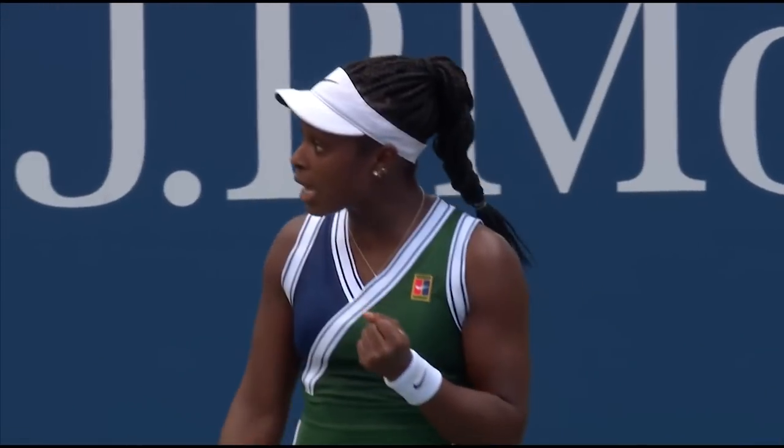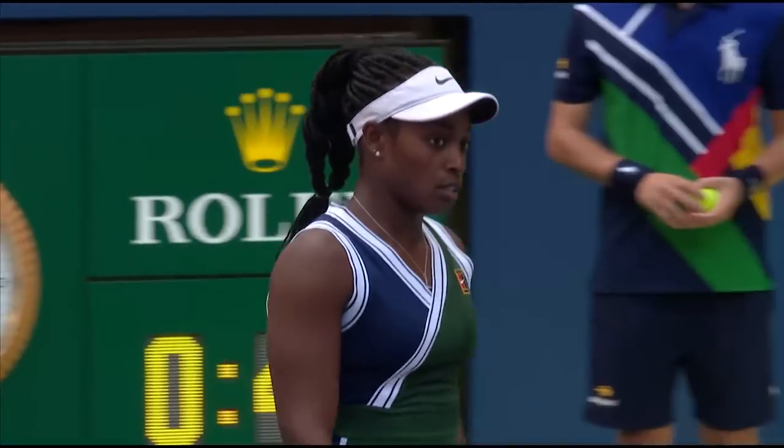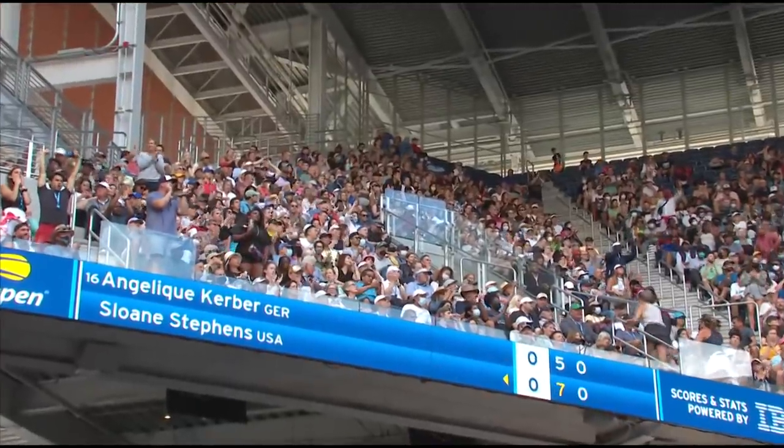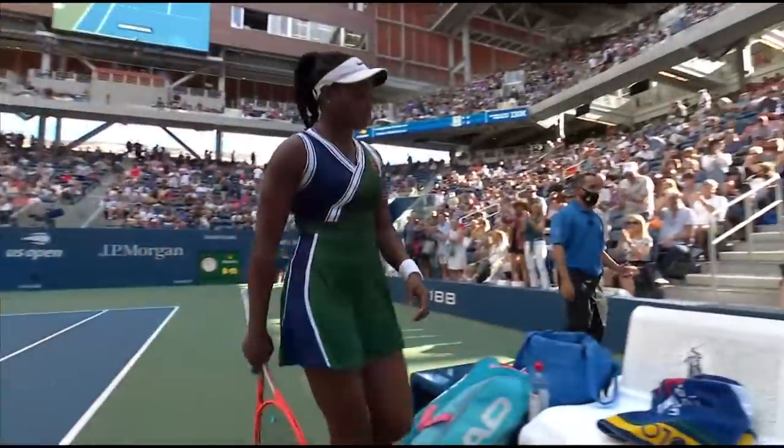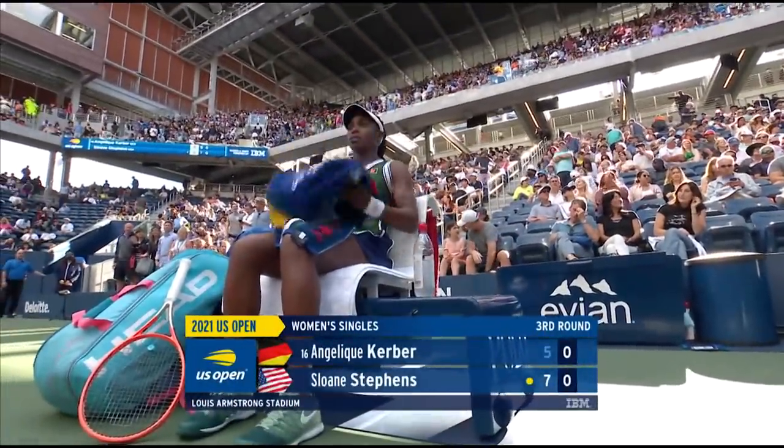It's a rough finish in the end. It's a set that the American wraps up eventually. Three quarters of an hour here on Louis Armstrong. It's Stevens that leads in the battle of the former champions.